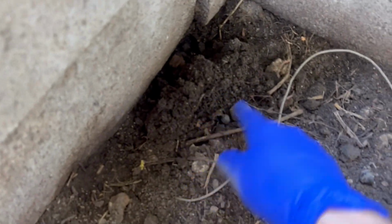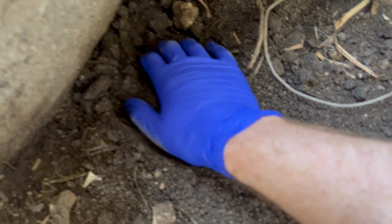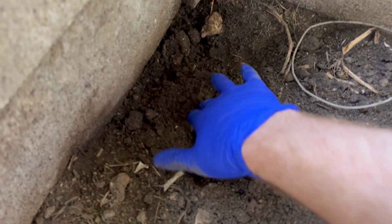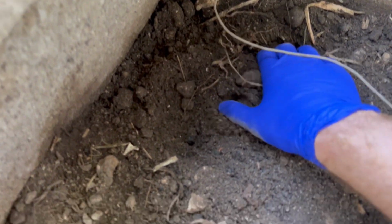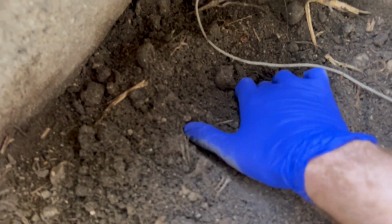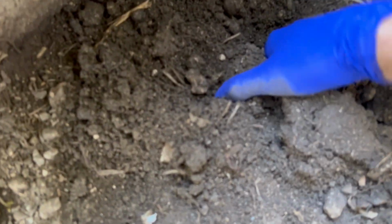Now for the next spot. Now that I look at it a little bit closer, this honestly does look a lot like a nest. So let's see, hopefully we get lucky. But actually it looks like maybe this dirt was just piled up towards the back, but the nest might be around here. Oh yeah, I found the nest. It's right under here.